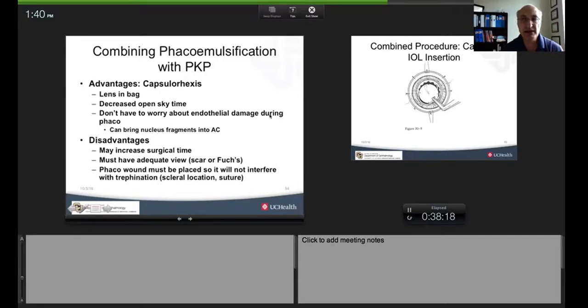The downside is it increases the surgical time. You may not have an adequate view. And the phaco wound has to be placed in the periphery and maybe even sutured before you can do your trephination because the phacoemulsification incision can interfere with trephination.